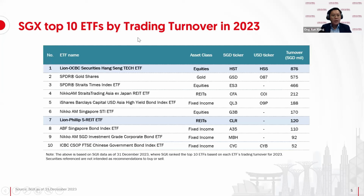And if we look at trading volume and trading turnover, our ETFs are also within the top 10 in year 2023. Our Hang Seng Tech ETF was the top traded ETF for 2 consecutive years, in 2022 and 2023. All of this is possible because we are domiciled and headquartered within Singapore. And we are committed to delivering quality ETF products and solutions for Singapore investors like you and me, and also the entire Singapore ETF ecosystem.